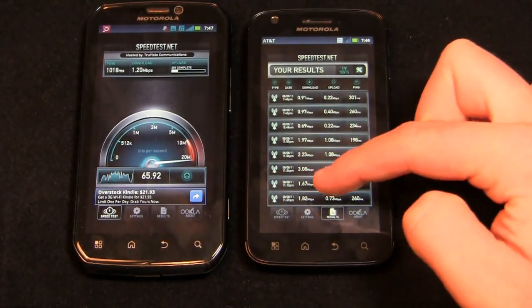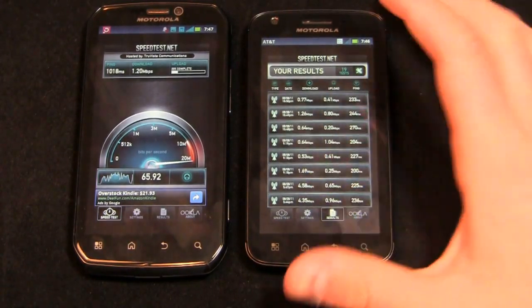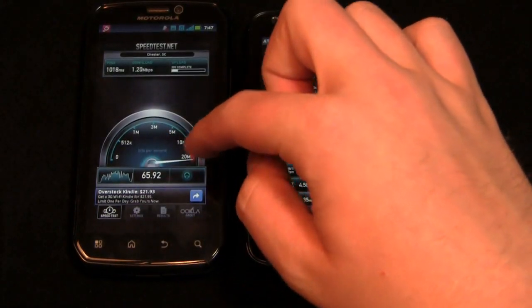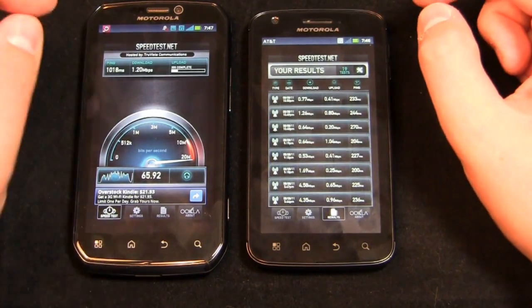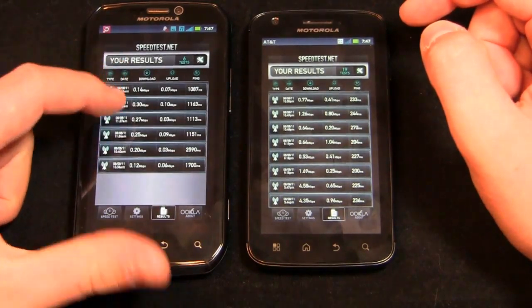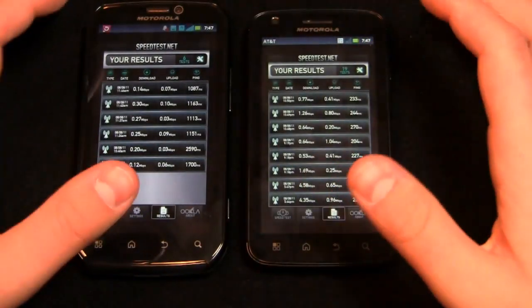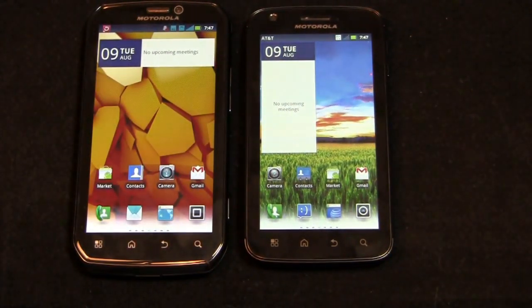So you can see the results that I've seen as of late. I've seen 2, 3, 1, and all the way up to, in some cases, 4 megabits per second on the Atrix. And then over here, just to show you some of the speed test differences. Wait for that to load. The upload, 1.20 megabits per second on the upload, not 65 megabits per second. That's a little bit of a system error. But you can see the speed test that I've seen recently, so you can see where it's been.